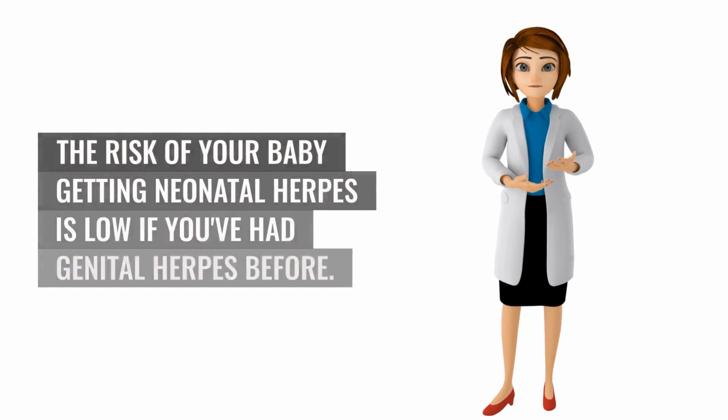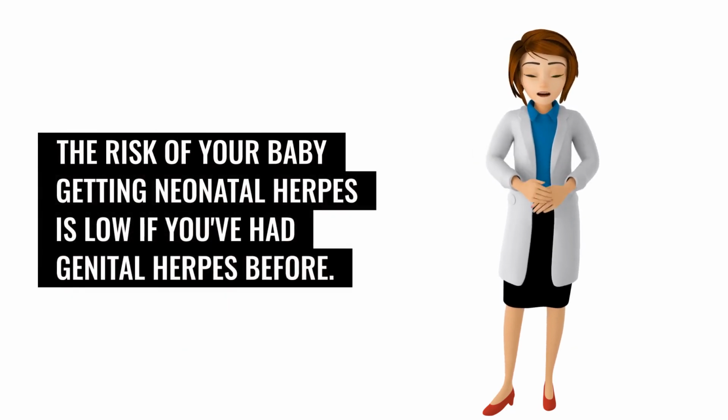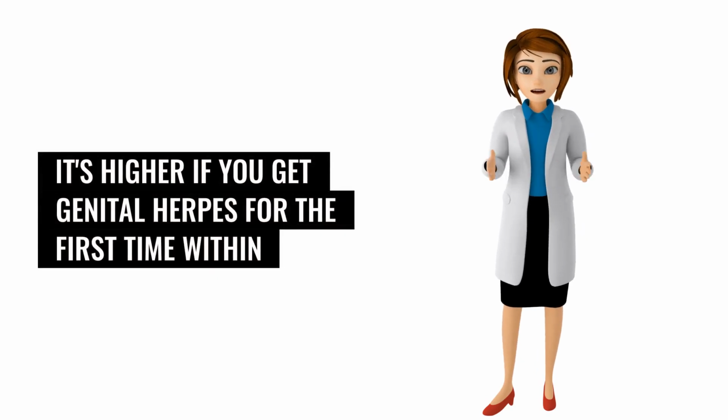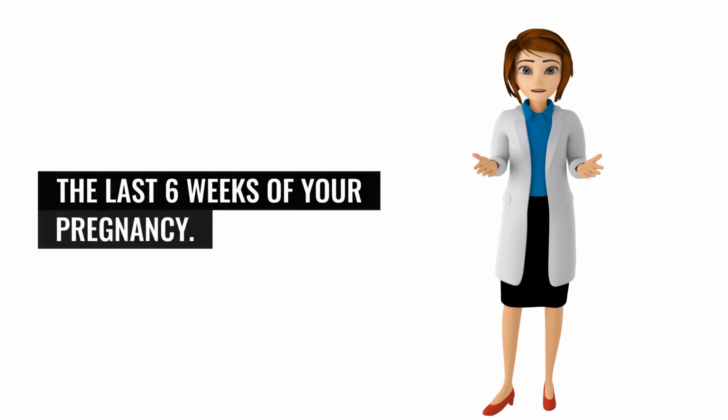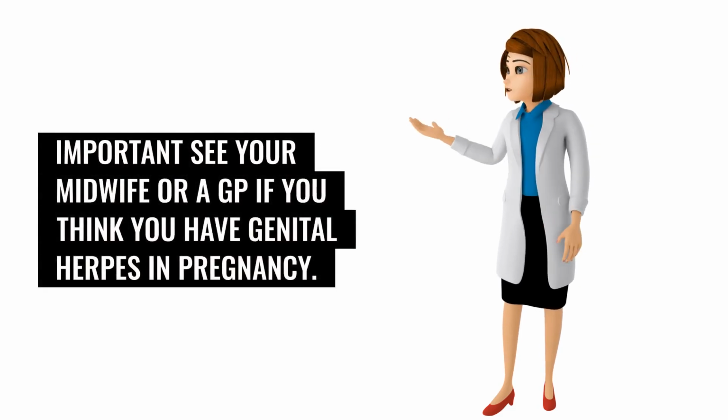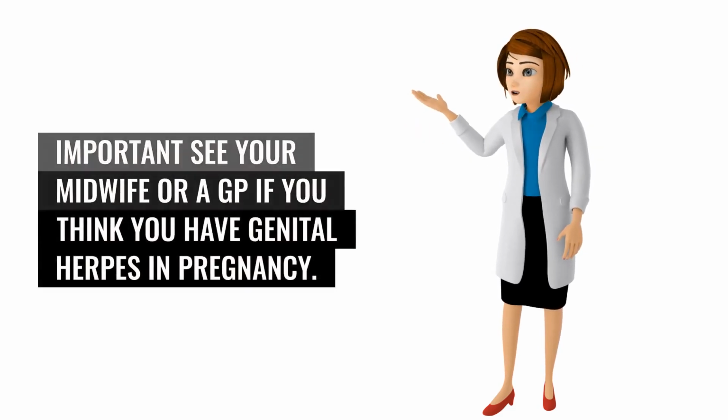The risk of your baby getting neonatal herpes is low if you've had genital herpes before. It's higher if you get genital herpes for the first time within the last 6 weeks of your pregnancy. Important: see your midwife or a GP if you think you have genital herpes in pregnancy.